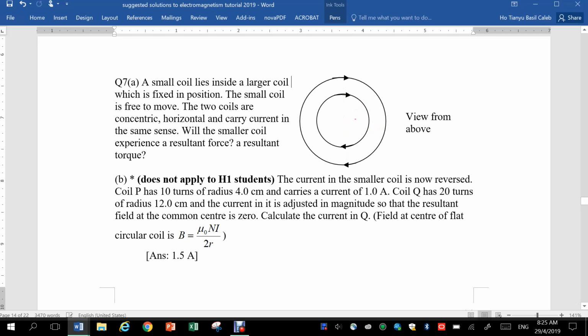So that's it for 7a. Let's look at 7b now. The current in the smaller coil is now reversed. Coil P has 10 turns of radius 4 cm and carries a current of 1 ampere. Coil Q has 20 turns and a radius of 12 cm. And the current is adjusted in magnitude so that the resultant field at the common center is 0. Find the current in Q.